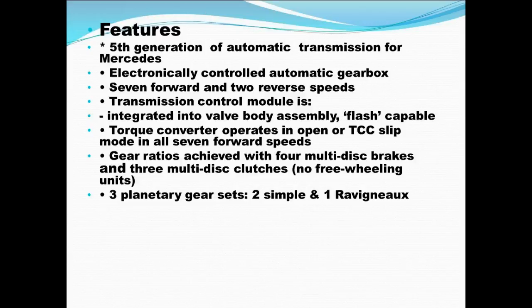All right, so what about the Mercedes 722.9? Well, this is the 5th generation of automatic transmission that Mercedes has run. You guys have had access to these transmissions for a considerable number of years now in Australia and New Zealand. This is a fully electronically controlled gearbox. Most of the guys here in the U.S. are very apprehensive about getting into one because of issues that they've heard with the controllers and controller programming.